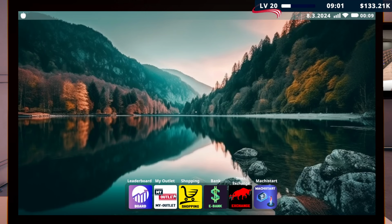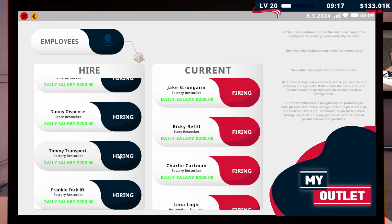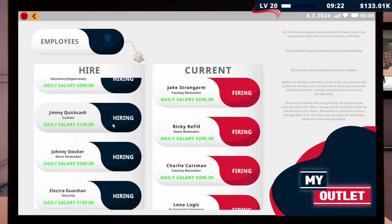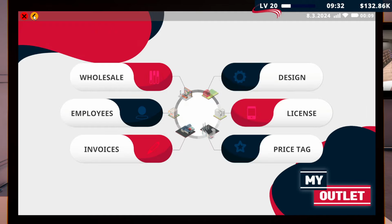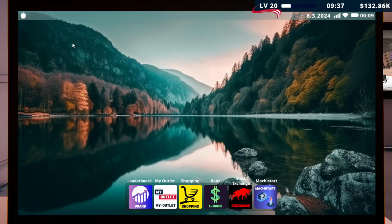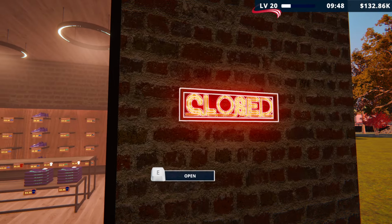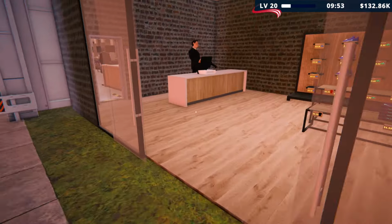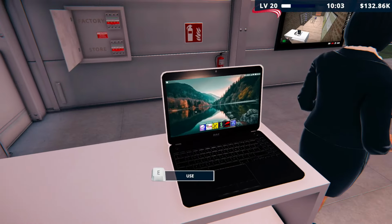Let us hire our... we're going to go to shopping. Nope. We're going to go to my outlet. We're going to go to employees. We're going to hire the, not factory restockers, a store restocker, and we're going to hire a cashier, get them going. And then we're also going to open the store for your convenience and actually start selling some products. So there we go. We've got them. We've got plenty of money to pay everybody, so that's not going to be an issue anymore.